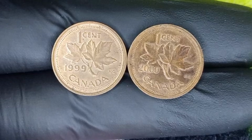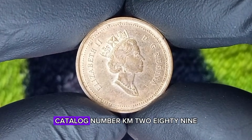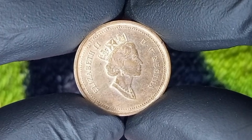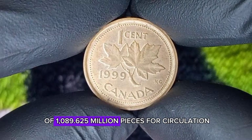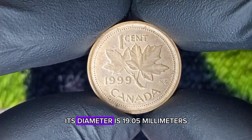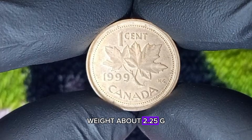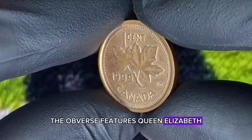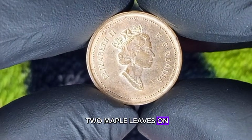Let's get started. First up, the 1999 Canadian 1 cent, catalog number KM289, was struck with a copper-plated zinc composition. The coin is plated to look like copper, though the core is zinc, and had a mintage of 1,089,625,000 pieces for circulation. Its diameter is 19.05 millimeters, weight about 2.25 g, plain edge, metal alignment. The obverse features Queen Elizabeth II, third portrait, and the reverse shows two maple leaves on a twig.